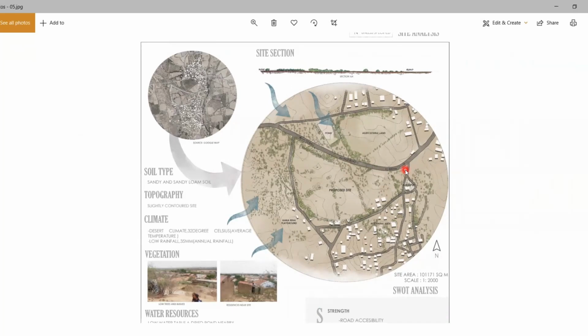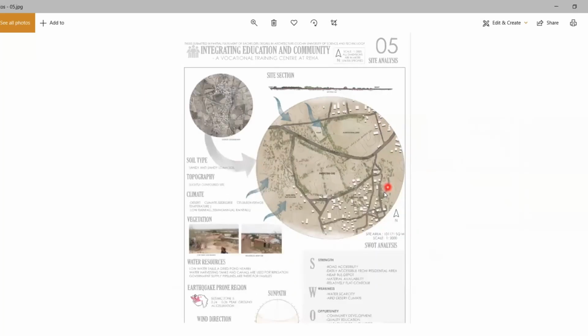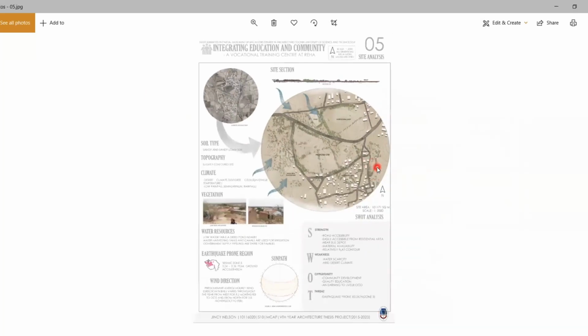And site context includes agricultural land on the northern side, Bhuj depot at the east, and Nana Reha playground and some scrubland on the western side, and a residential stretch on the southeastern side. And the site area is approximately 25 acres with slightly contoured land, and soil is sandy loamy.